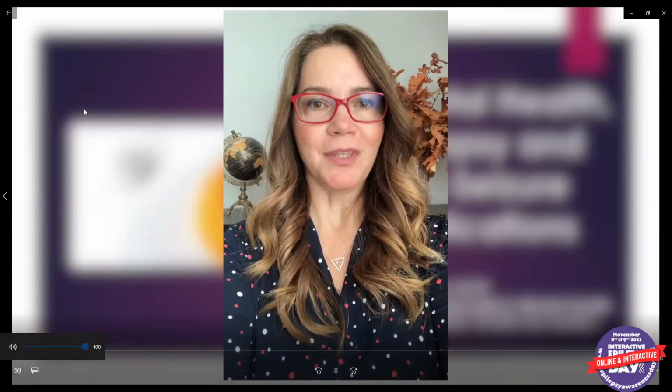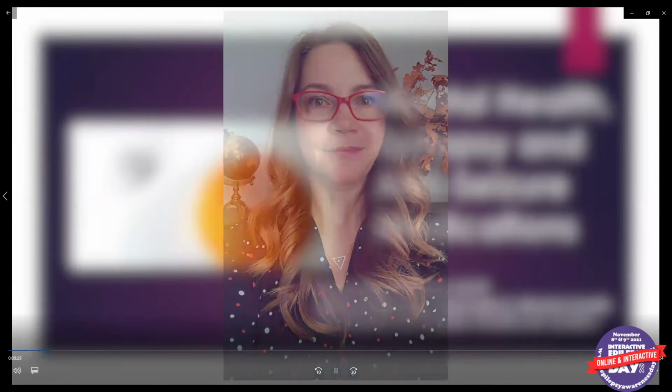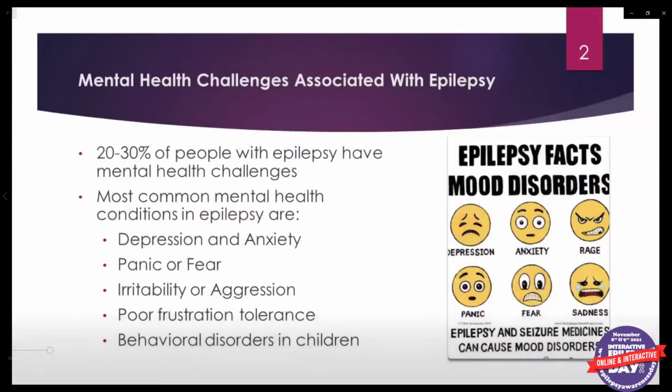We'd like to share with you the relationship between mental health, epilepsy, and anti-seizure medications. Studies show that about 20 to 30% of people with epilepsy also have some type of mental health challenge, such as depression, anxiety, panic or fear, irritability or aggression, poor frustration tolerance, or behavioral disorders in children.